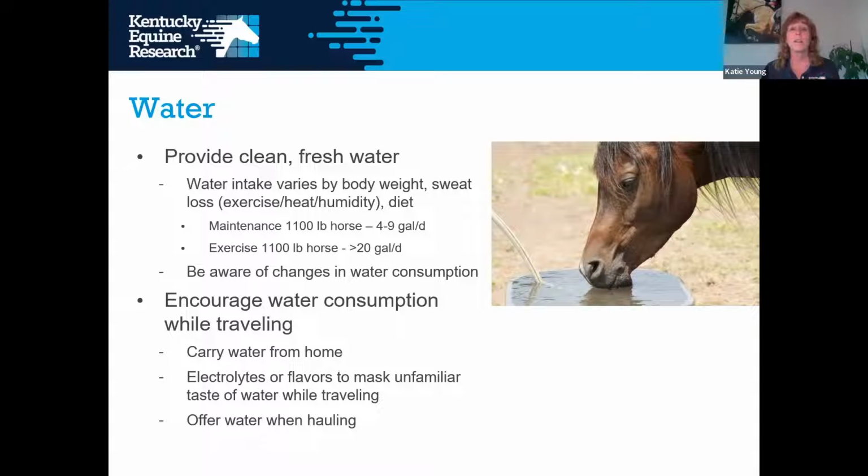And water, everybody knows horses have to have water, but that is actually, I'm not going to say the most important nutrient, but the lack of water is going to affect a horse's physiology and performance quicker than the lack of any other nutrient. So it's very important to make sure that the horse has adequate water. Basically, we want to provide clean, fresh water pretty much all the time, as much as the horse wants to drink.